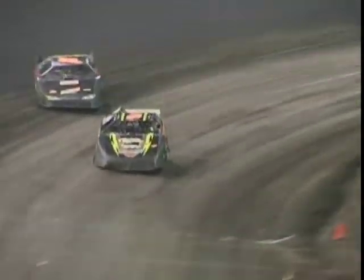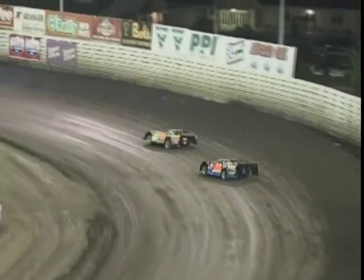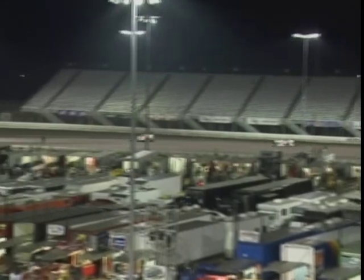Folks, they are turning the RPMs here tonight. Meanwhile, Darren Miller on the gas on the top group. Miller cannot make the pass on Casey. Two to go. Eric Jacobson out of turn number two, down the back straightaway, still holds the lead. Now over Terry Casey, Darren Miller is third, Matt Miller is now fourth.